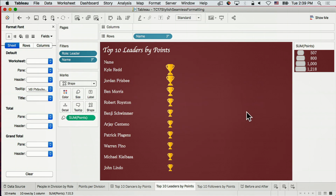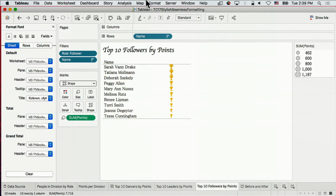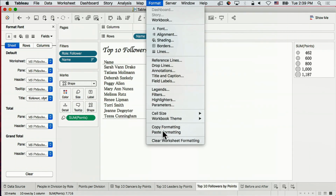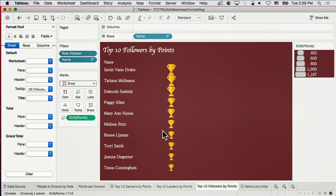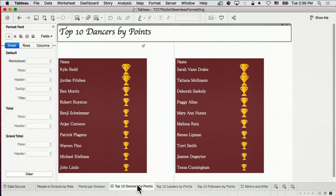Okay, so I made a lot of changes to the leaders, and so now I want to do copy formatting. So I go to Format, Copy Formatting, and now when I go to the followers, I can paste it, and we get all of those changes. So now let's go back to the dashboard.